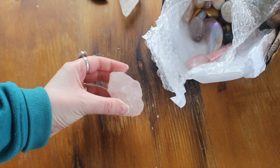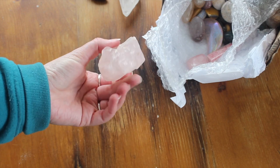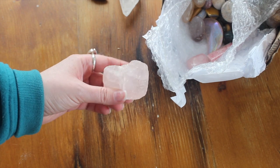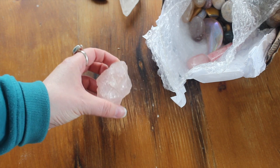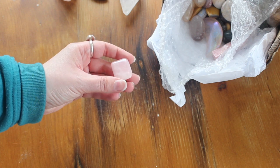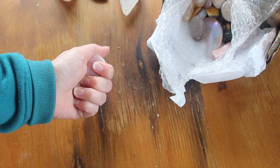Then we have this huge piece of rose quartz, which is enormous. That's something I'd love to put in the garden. I just feel like that would be a really nice offering to Mother Earth, you know, or something that you can bury in the land to bring unconditional love to the land. So that's really nice. Next up is another piece of rose quartz, which is a really nice, almost flat cube.